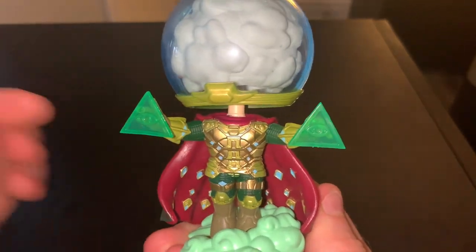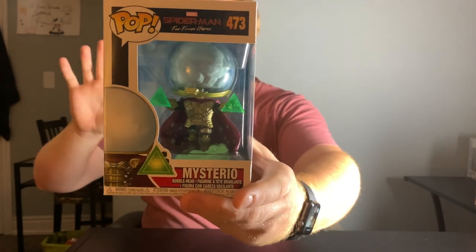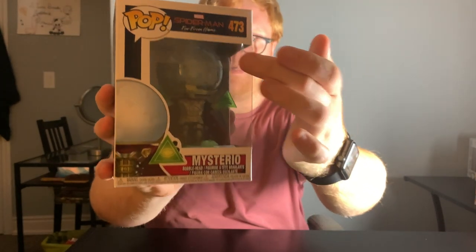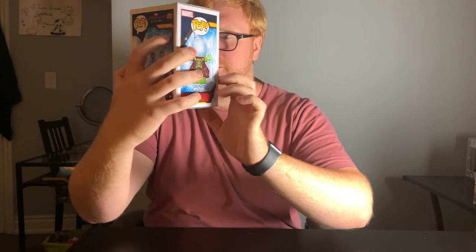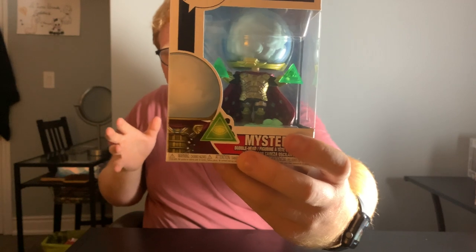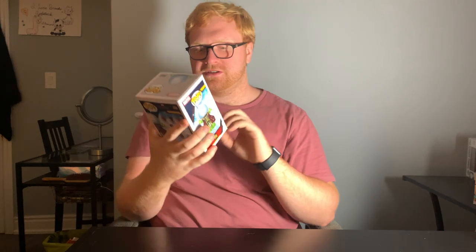And then, as you can see, he has the triangle spell on his hand with the eye on it, and I love how it's translucent, like it's kind of glowing. And then they've got the smoke in his helmet, and they also have a greeny smoke, I guess it's smoke or like phase or haze, you know what I mean. They have that as the base, and it's just really, really awesome. And honestly, seeing Mysterio on the big screen for the first time, he was probably one of the best live action appearances of a villain in a movie of all time.